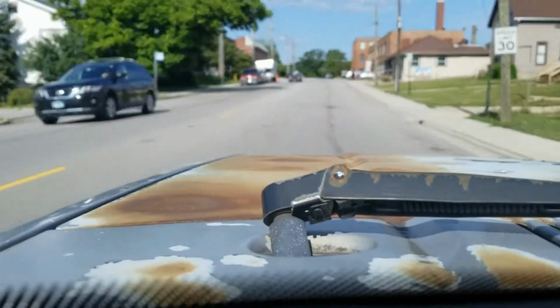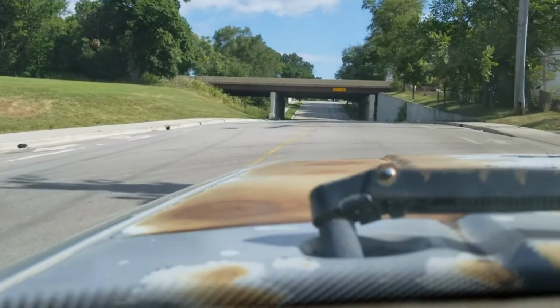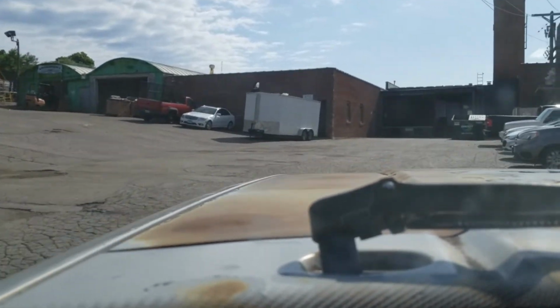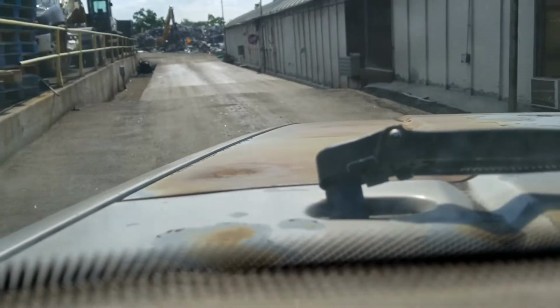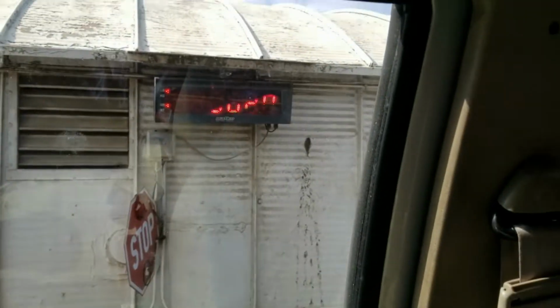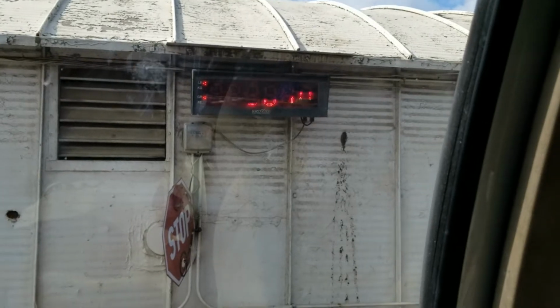Alright, guys. Just about there. It's right here to the right. You gotta be a little careful going up this hill here, just in case, especially if I've got a lot of weight built up on the back. Alright. Let's see what the old scale says. Okay. 5,000. 5,010, huh? Alright.